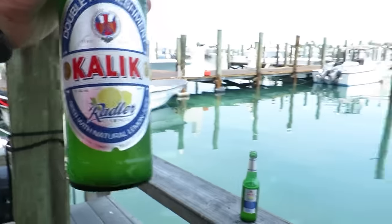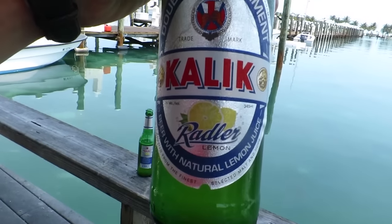We just got our first Kalik. Never had one of these. It's the Kalik Radler with natural lemon. Just thought I'd try it out. Not the biggest fan of lemon flavored, but this one's real lemony. Kate likes it a lot. But we're just having a little cheers because we're here in the Bahamas and just enjoying ourselves.